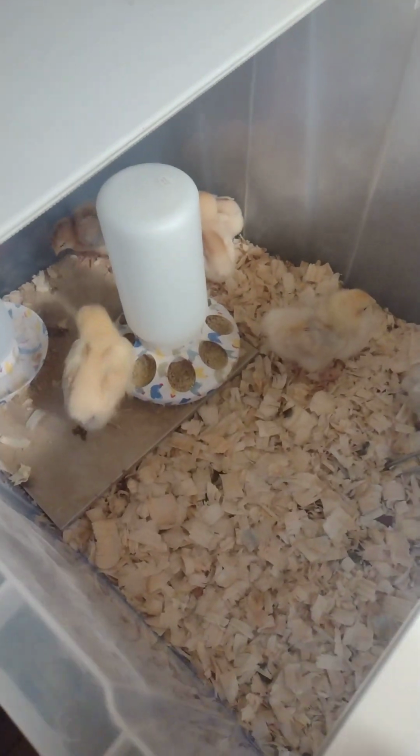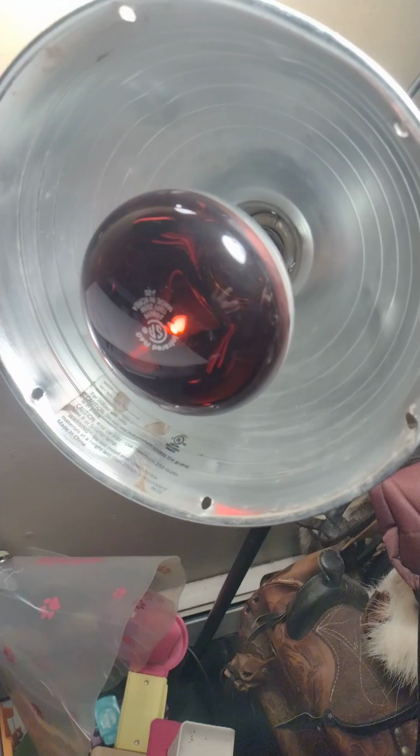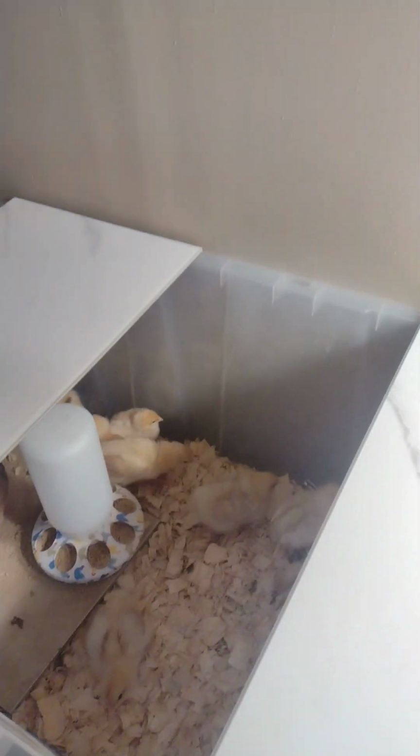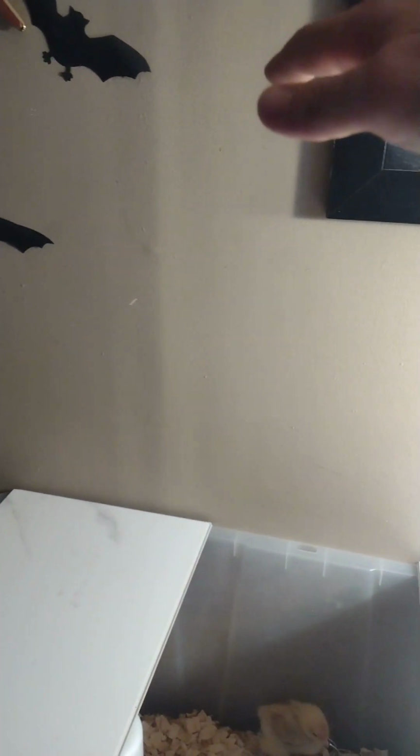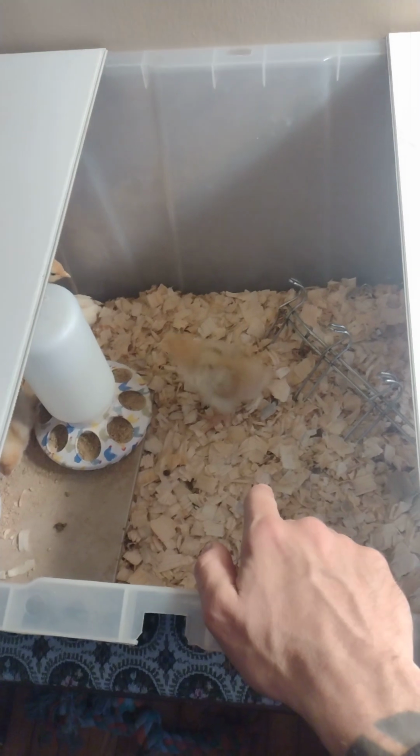And when it comes to chicks, you get one of these lights at Tractor Supply. It's a red light here, and I would recommend keeping it about this high, or the height of a 5-gallon bucket. Here, here, and then here, and it actually keeps it to about 83 degrees inside the brooder.